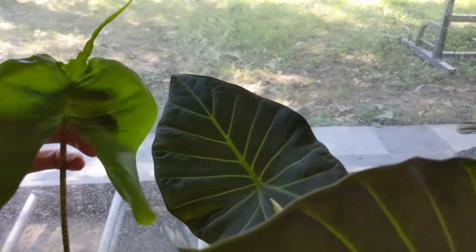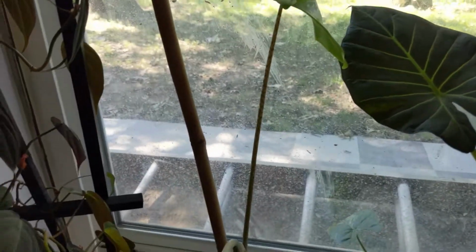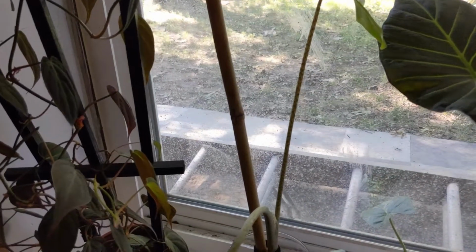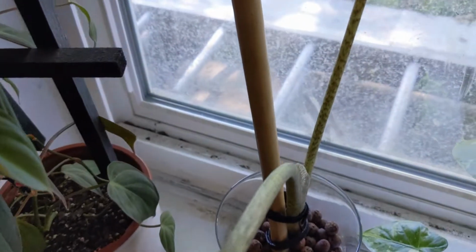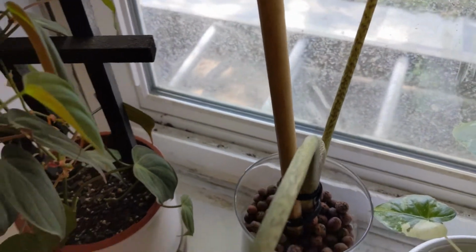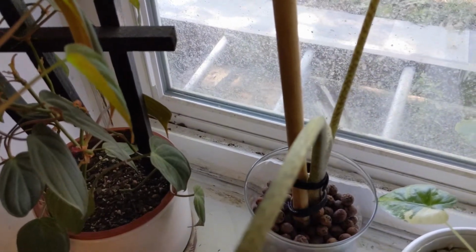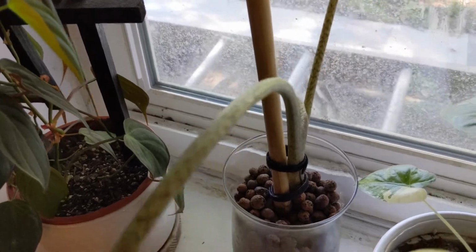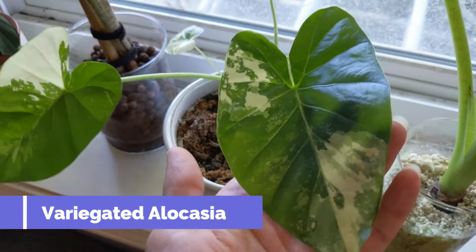I don't know if this leaf is dying, but it looks like it is. So that's dope. It's fine as long as it grows roots, and hopefully eventually it'll grow me some new stuff. Or if this one puts out a leaf before it dies, that'll be cool too. Please give me a leaf. Please. I'm begging you.